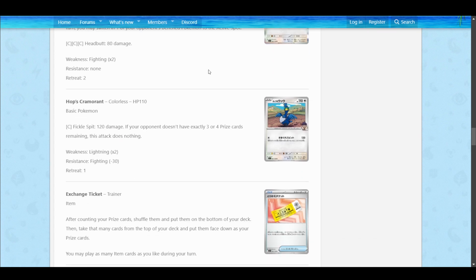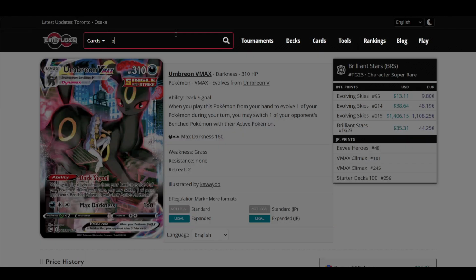But regardless, then there's also Cramorant here, which is comparable to the Buzzwole we saw a little while ago. It's not the same by any means, but it's somewhat similar. Fickle here for 1 colorless does 120, but only if your opponent has exactly 3 or 4 prizes remaining.